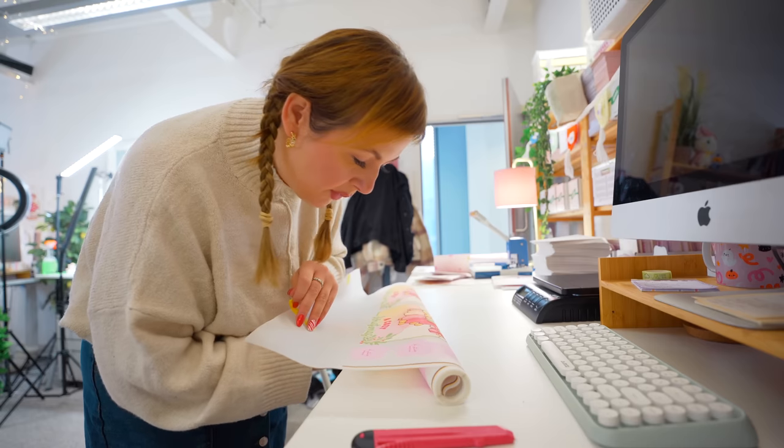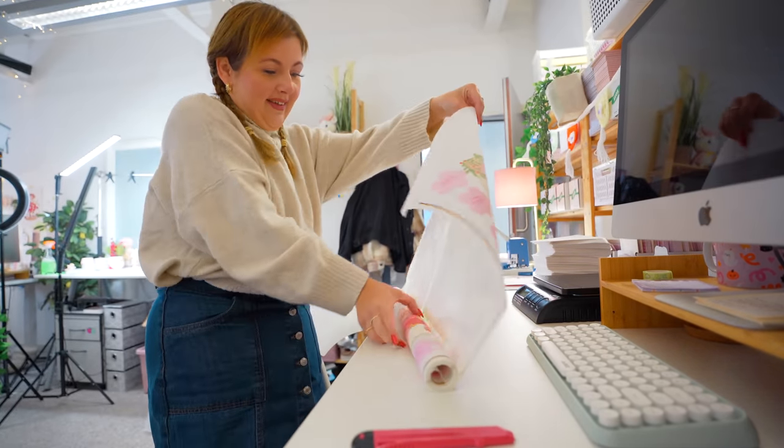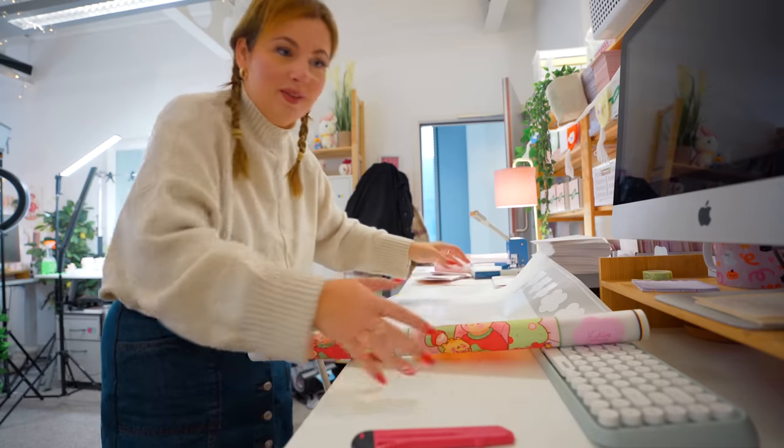Oh, I also got some new logos. So I don't know if I told you guys, but I was having a real issue with my branding pressing on the DTF transfers. I was having an issue with my logo. The print looks amazing. Oh my gosh! Right, I've got no space to cut anything.